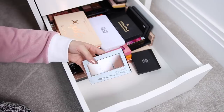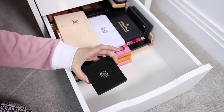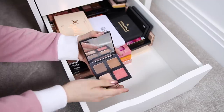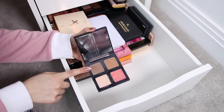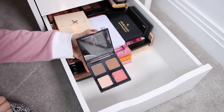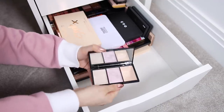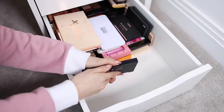This is a similar sort of thing, but it's the Collection one. So you've got bronzer, blush, highlight. I used to love this. Oh my God, it's so tatty. I used to absolutely love this. It's the Body Shop contour palette. I don't use this much either anymore. I used to absolutely love that. I've got a Primark cream highlighter palette. I've got a CYO contour, highlight and blush palette.